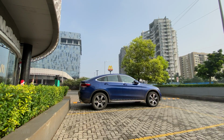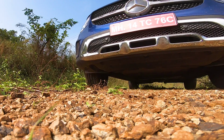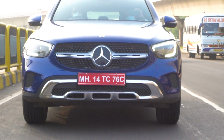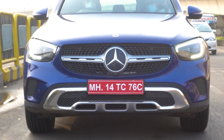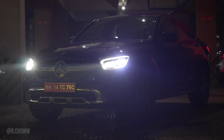So this becomes a perfect match where you want a sedan-coupe body shape, but below it you're getting a car with much higher ground clearance. The two major changes you will notice on the outside of the GLC Coupe are, one, the new grille, and second, the new headlights. The headlights are now multi-beam LEDs, which means they will automatically adjust so that they don't blind any oncoming traffic.